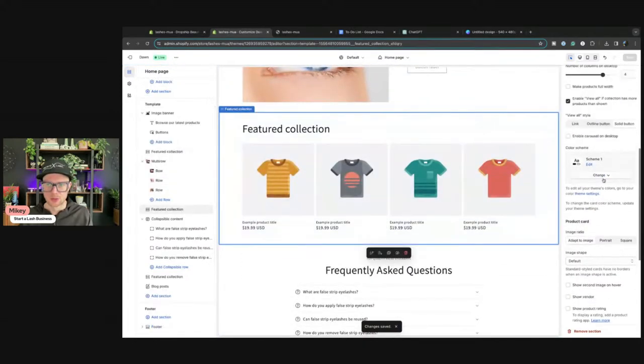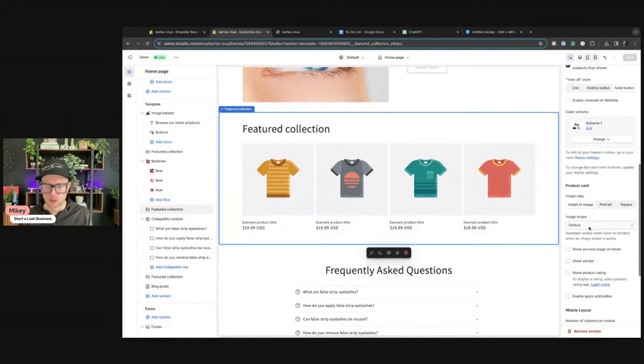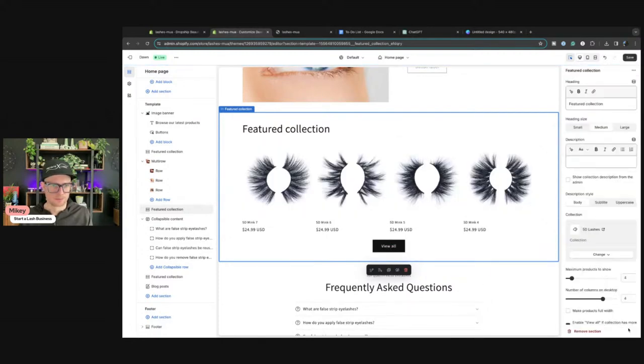Okay, so we have another one here. We'll get some more lashes. So we'll do collection, select collection. We did the 3D already. Let's do some 5D. So featured collection. These are 5D lashes.